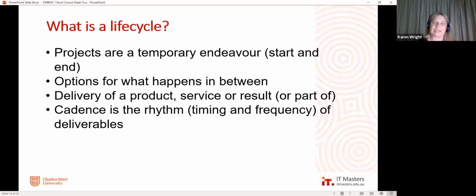But the life cycle is the stages or the parts that the project's broken up into. So obviously we're going to deliver a product, service or result, but the life cycle is what happens in between that start and that end. Because we've got some options about the way we deliver our project. When I talk about cadence, I'm talking about the rhythm, the timing and the frequency of the deliverables as they hit, or as they're handed over. So obviously in a waterfall or a traditional project, the cadence is we plan everything up front, we deliver the whole lot at once at the end.